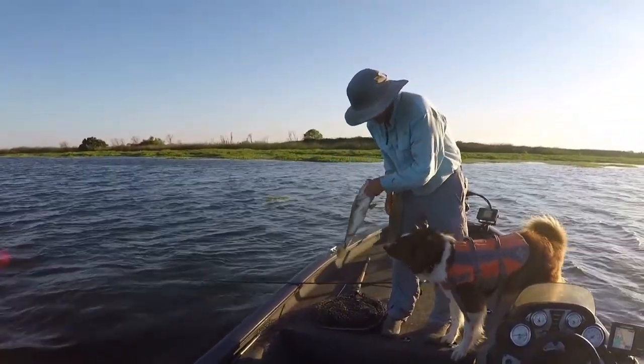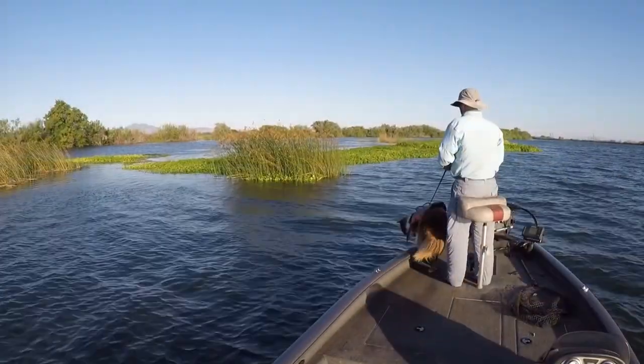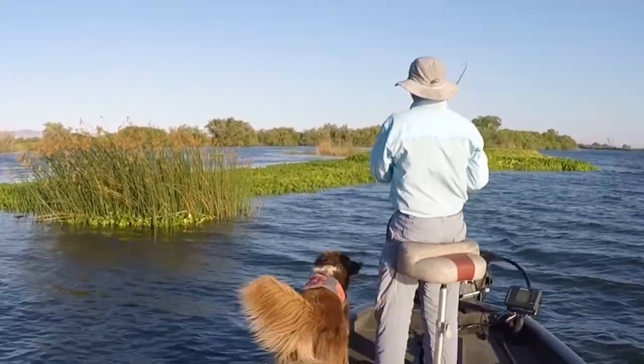That certainly was a nice 4-pounder to start off today. A lot of the fish were real tight to cover and you had to get that bait just the right spot to get bit.